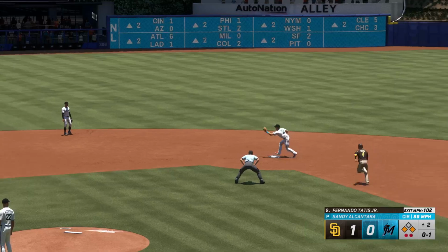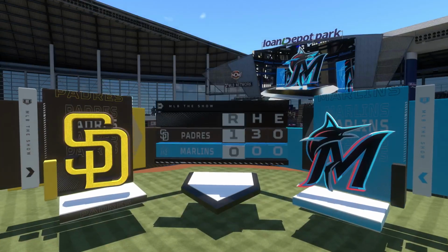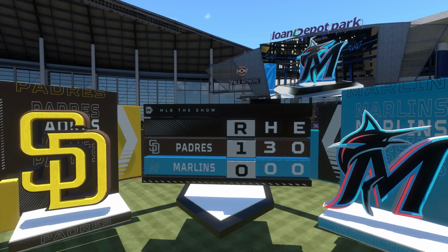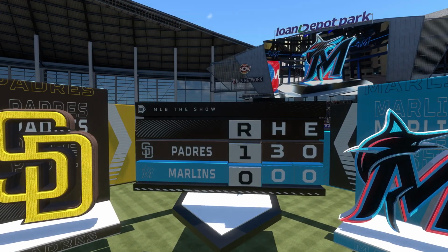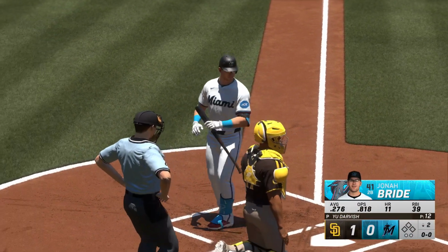This to third. They get the force, and that'll do it. A couple of hits in the inning, but they can't get him home. Now to the bottom of the second. It's the Padres 1 and the Marlins nothing. And welcome back to the ballpark. Now it's the second baseman, Jonah Bride.